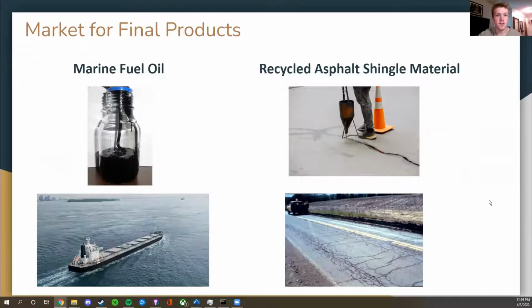The second target market is to sell our recycled asphalt to be used to fill in cracks on roadways. This is incredibly useful environmentally and economically, as there will be less need to manufacture new asphalt with new materials and instead utilize previously used asphalt on a part of roads that would be difficult to find time and funds to repair otherwise.